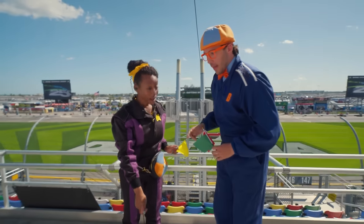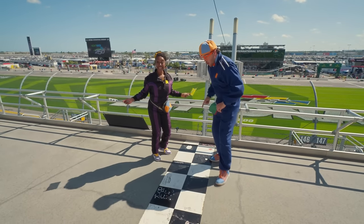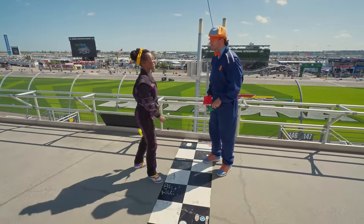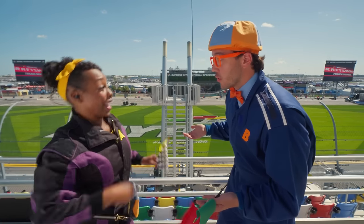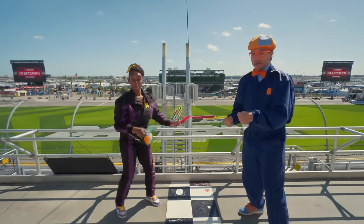Look! Wait a minute. If that is where the person that waves the flag stands, that means finish line! We're standing on the finish line! I have a good idea, Meekah. What if you and I pretend to be a driver and one of the flag wavers? Okay, you drive. I'll wave. Okay, there are your flags. Okay, I'm gonna start my engines.